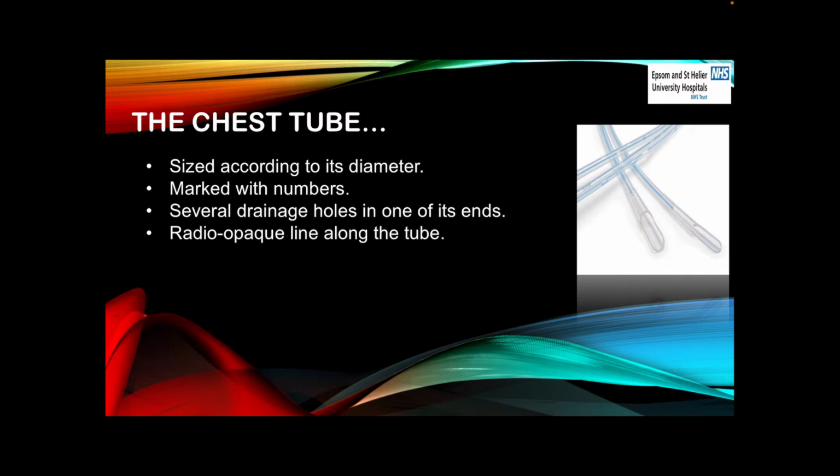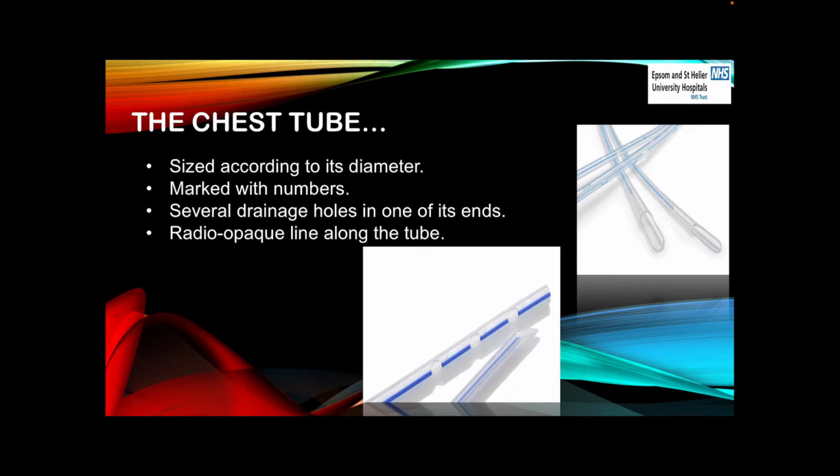Several drainage holes are on the end of the chest drain, which are important. We have to keep in mind that they should be inside the chest cavity, and there is a radio-opaque line through the tube. So here we can see the radio-opaque line. This line is important. When we do the chest X-ray, this will show exactly where the chest drain is, and these are the holes. They need to be inside the chest cavity.